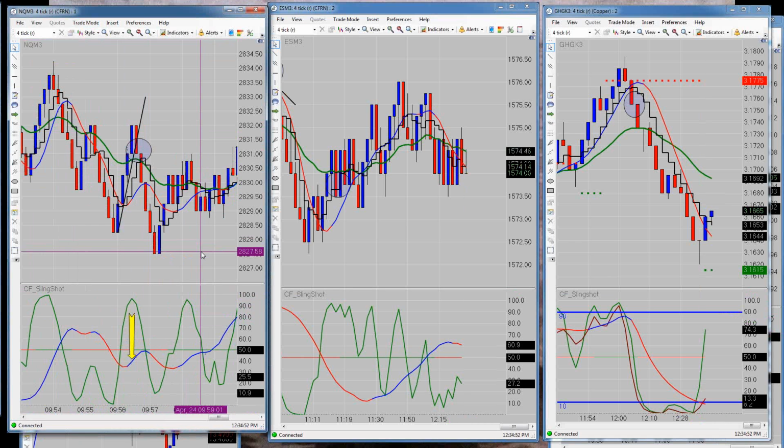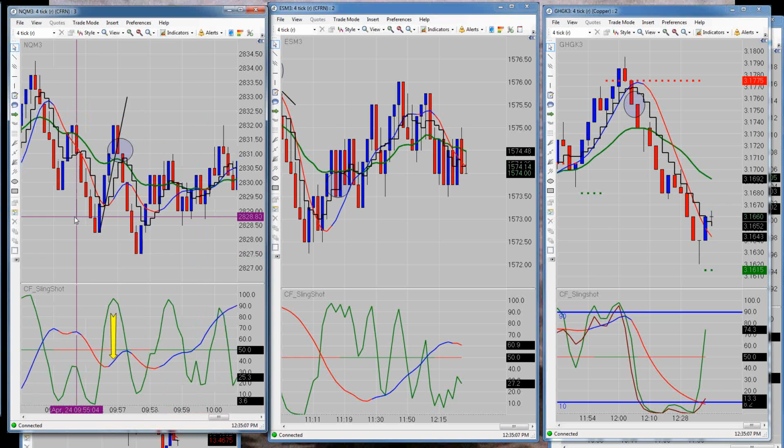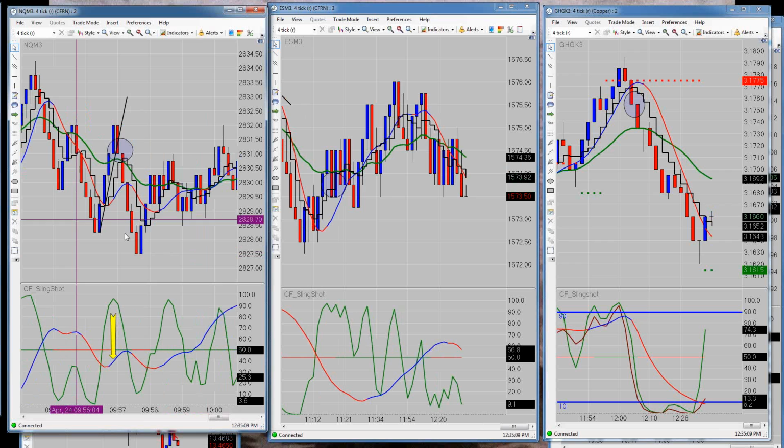Okay, so it may seem like there's a lot going on in here, but there's really not that much. Once you figure out the trade setup, it's really pretty straightforward. You pick your markets, you trade those markets, and that's it. That's all there is to it. We don't jump around to different time frames. We don't have different trade setups for different time frames. We don't do those sorts of things.